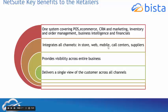Some key benefits for the retailers. This is one system which will take care of your point of sale, e-commerce, CRM and marketing, inventory, order management, and also your business intelligence. We term this a hairball of systems when we have multiple systems to take care of your complete business. But with NetSuite, you can in reality completely replace all those systems with one system. It integrates all your channels, which is in-store, web, mobile, call centers, and suppliers. You can have all those things managed from one center.